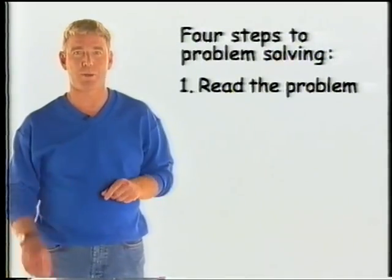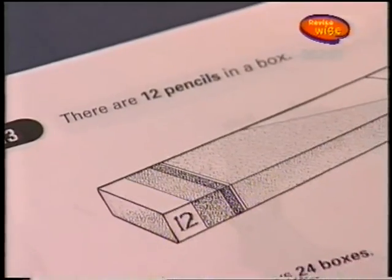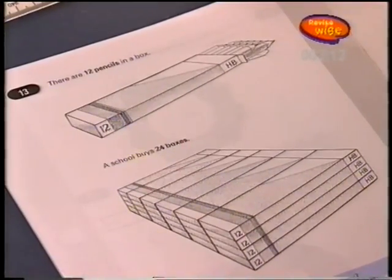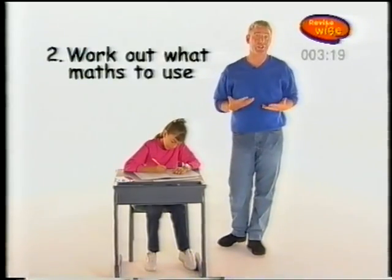First, read the problem. Here's a good one. There are 12 pencils in a box. A school buys 24 boxes. How many pencils does the school buy? OK, for step 1, you've read the problem. Now on to step 2, to work out what maths to use.